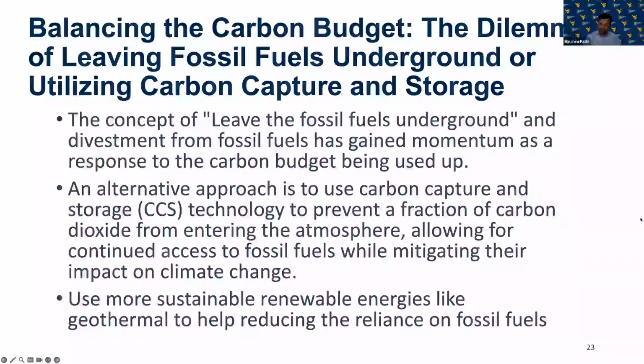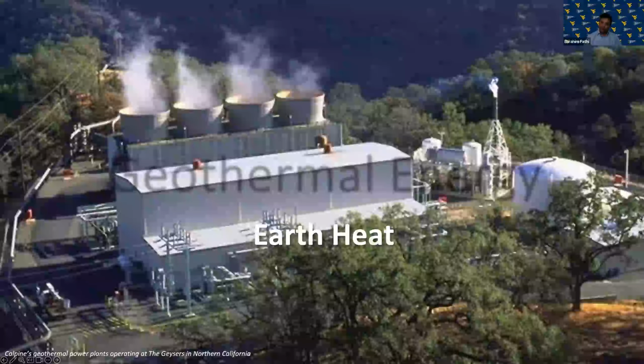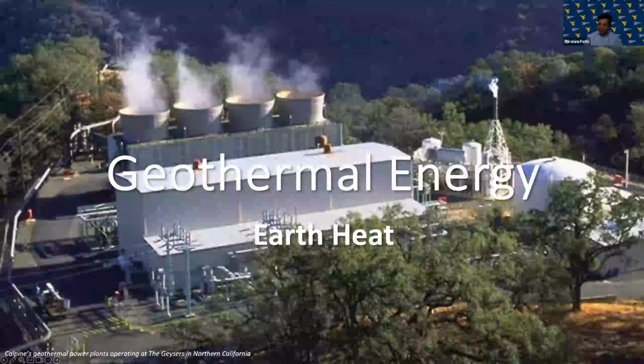And the other way is also to invest our limited capacity on a renewable energy that has a higher capacity and better promises, like geothermal. Okay, it was an extensive 40 minutes long discussion, but I thought that might be required before delving into the geothermal energy and earth heat discussions.